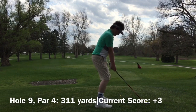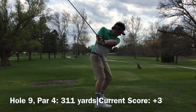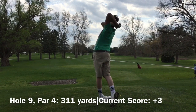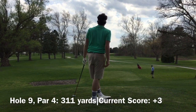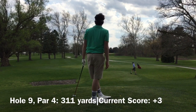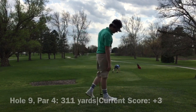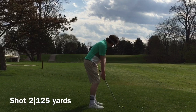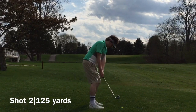So 9th hole, pretty short par 4. You can't hit driver, though, because of the river that runs through the fairway about 230, 240 yards out there. So this hole's a lot harder than the yardage says it is, just because of the river, because you can't hit driver. So it plays a lot longer.